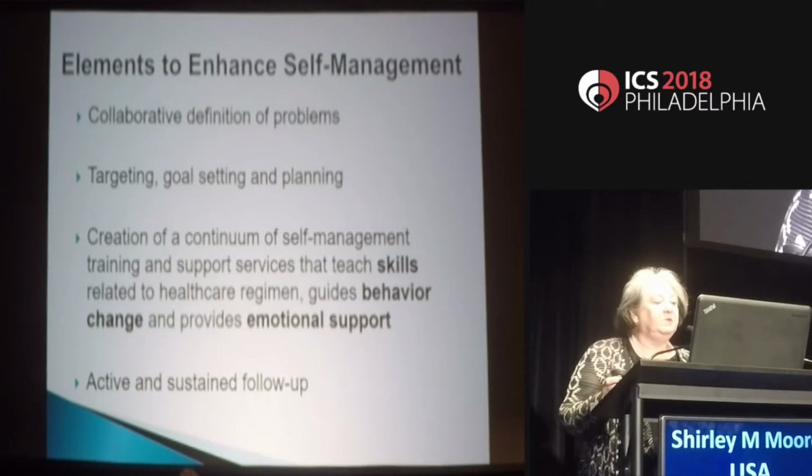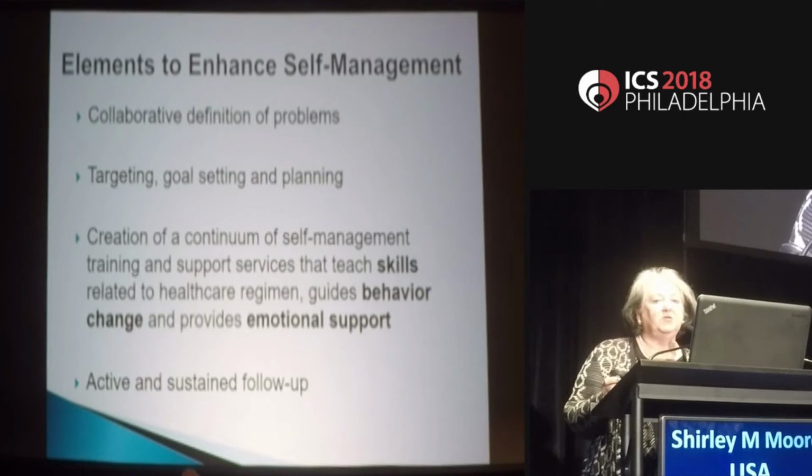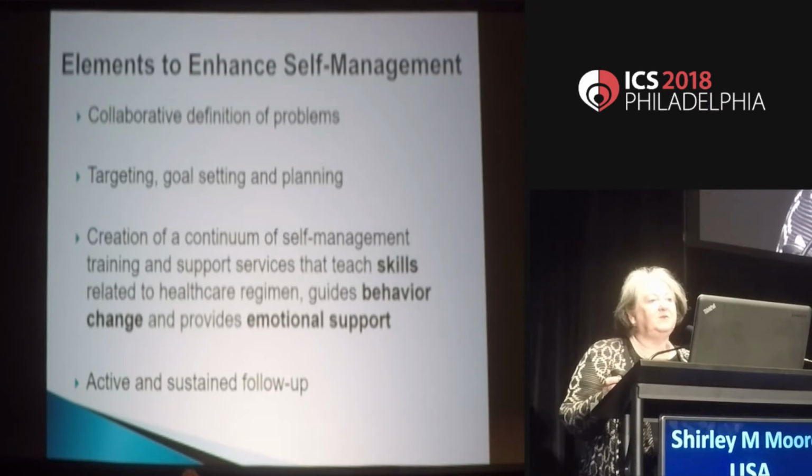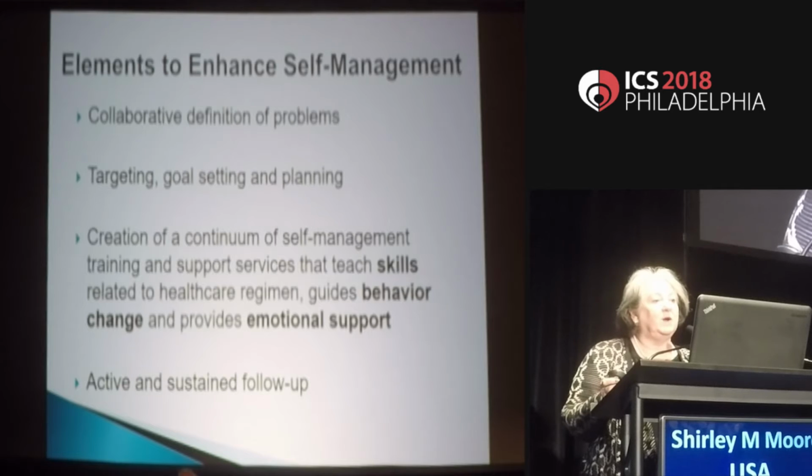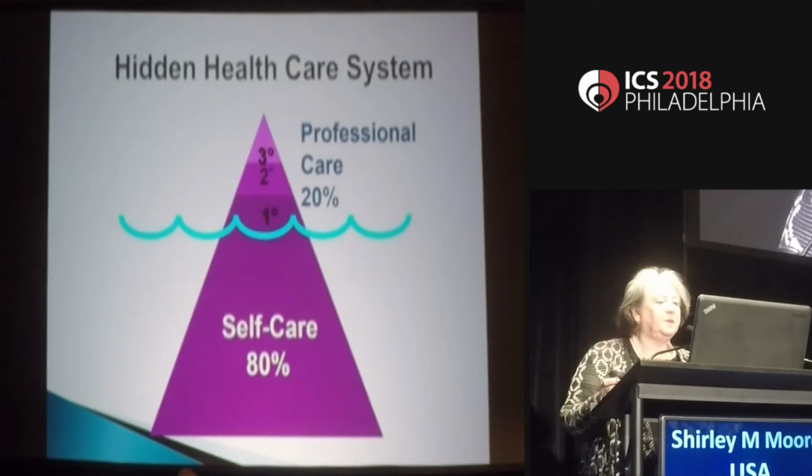More recently, we added the idea of providing emotional support, because through so many illnesses, it's a psychosocial and emotional process along the way. And then self-management is known for its active and sustained follow-up. It's seldom just a one-time take in terms of our care with patients.